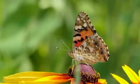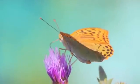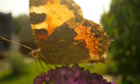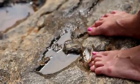If you think that's weird, how about this? Butterflies taste using their feet. That's right. Butterflies have tiny taste buds or receptors on the bottoms of their feet. These receptors help them know if they want to eat whatever they are standing on. Maybe that's why they don't wear socks.